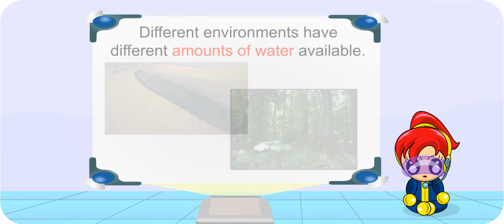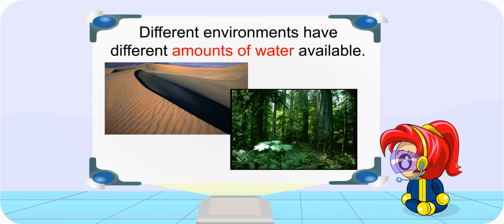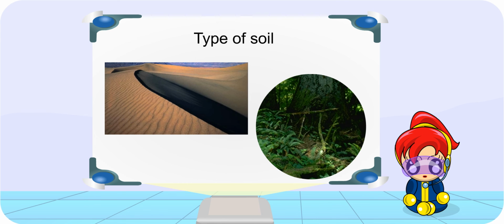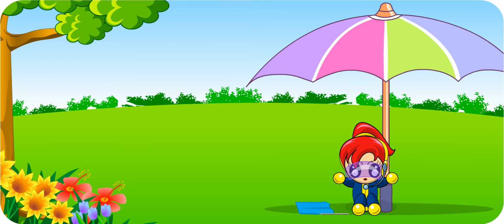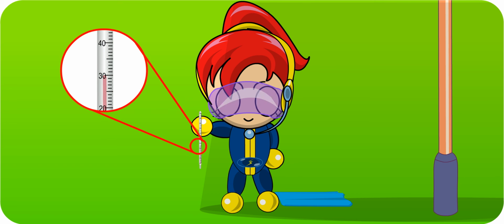In addition, different environments have different amounts of water available as well. That's right. The environment of a desert will be drier than a forest. I believe that the type of soil is different between these two types of environment. Definitely. The desert consists of sandy soil while a forest has loamy soil. It's so comfortable under the shade. By the way, teacher, is the temperature around us affected by the amount of sunlight? Yes, Turbo Girl. For example, the temperature under your umbrella is slightly different from the temperature under direct sunlight.